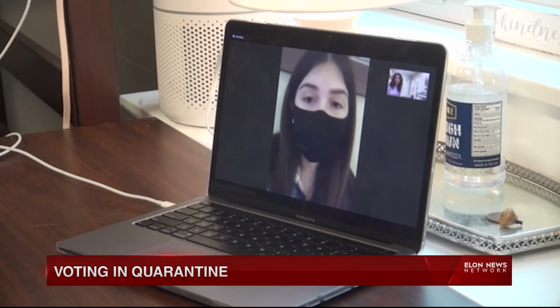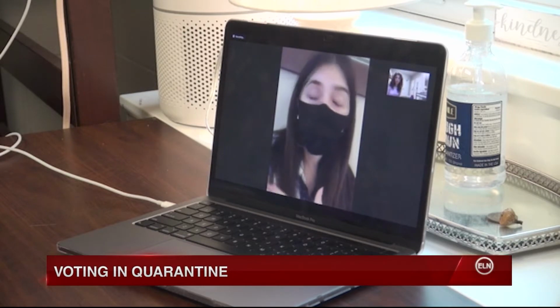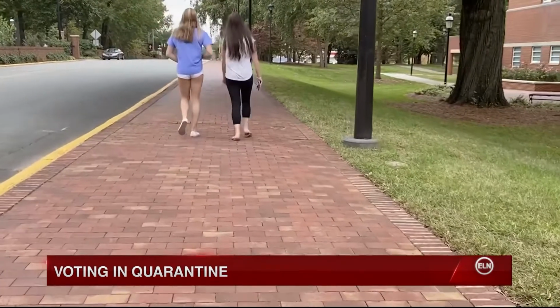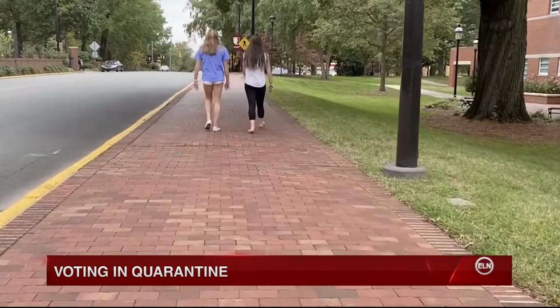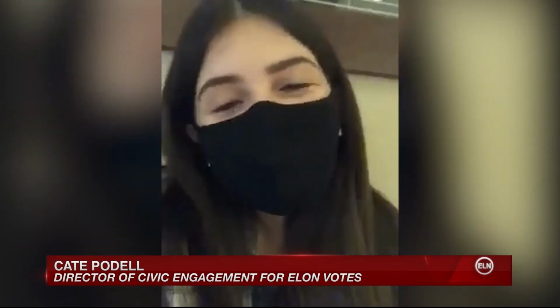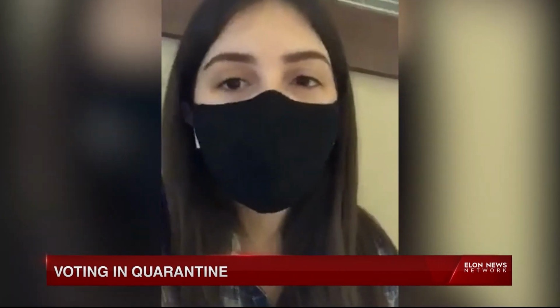But while it may be doable, Director of Civic Engagement for Elon Votes, Kate Podell, says there are things students can do to prepare for being in a similar situation come Election Day. She says students should vote as early as possible, either by requesting an absentee ballot or by voting early in person. "Of course, we know it's so fun to vote on Election Day. It's so fun, but if you're really concerned about it, we're recommending that everyone vote as early as possible because you really just don't know where you're going to be on Election Day."